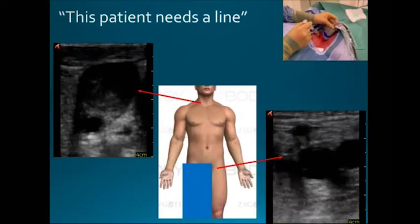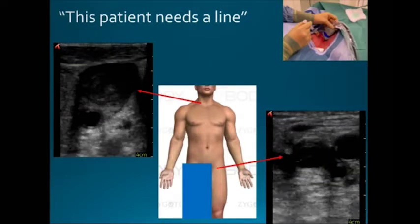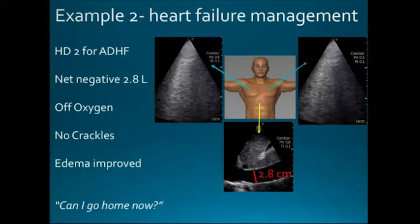So not only does it help you guide the procedure, but if you integrate it into your clinical thinking as part of what's going on in this patient in the big picture, it can really help you out. We have a case now, and this is where there's a lot of excitement and enthusiasm: managing heart failure.